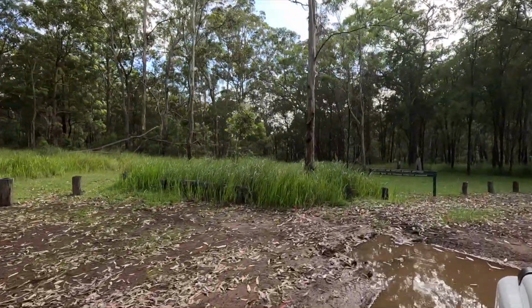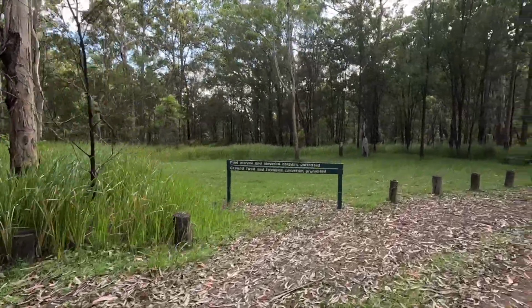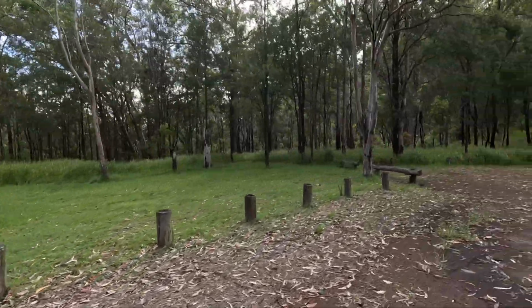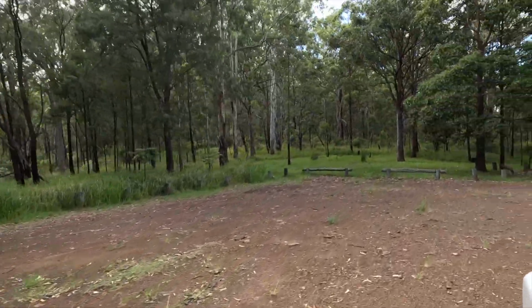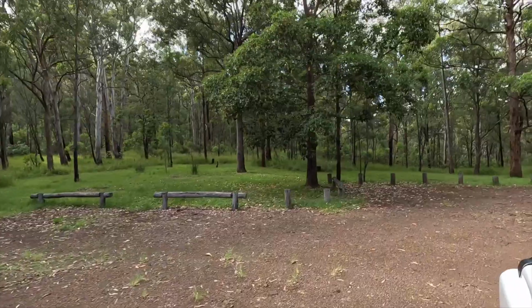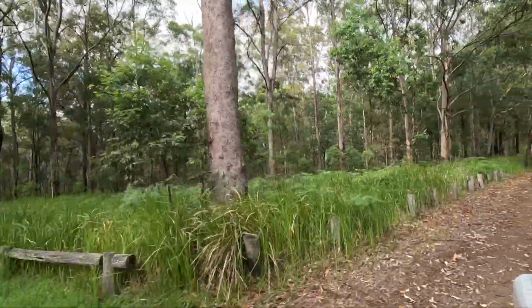You have to bring everything up here. There's no water here, I don't think. And they've got toilets, as I said. It's cute. There are a few bushwalking tracks around. And as I said, not very big. That's it.